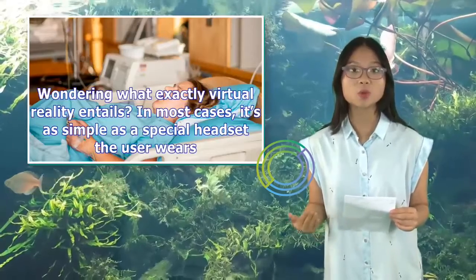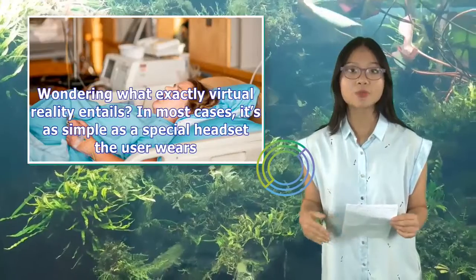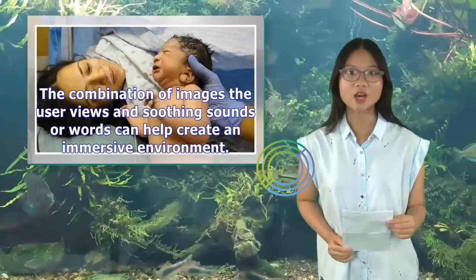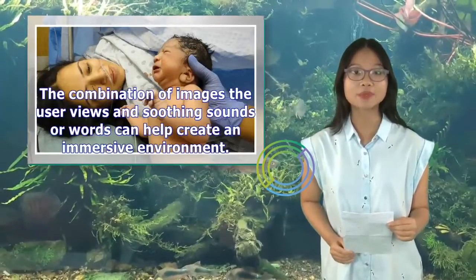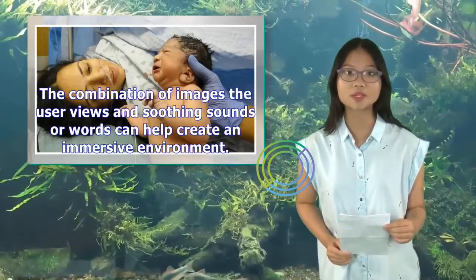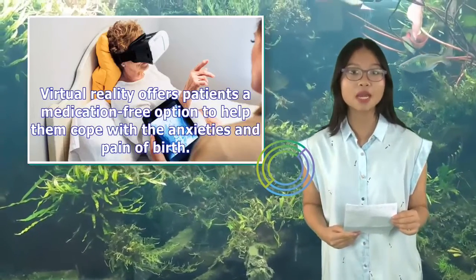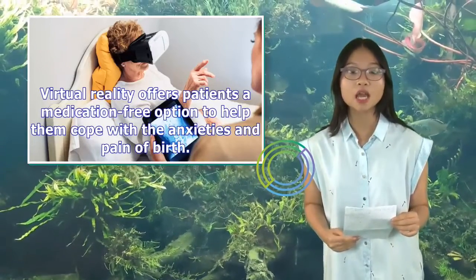Wondering what exactly virtual reality entails? In most cases, it's as simple as a special headset the user wears. A combination of images the user views and soothing sounds or words can help create an immersive environment. Virtual reality offers patients a medication-free option to help them cope with the anxieties and pain of birth.